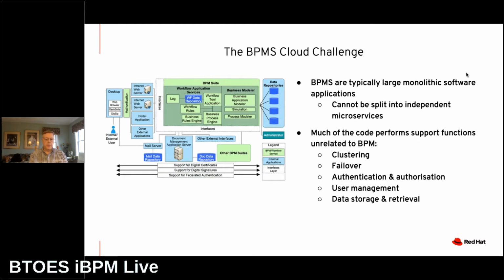And it's worth also pointing out there's a lot of code in a traditional BPM system that's related to functions that have nothing to do with BPM. You know, they quite often manage their own clustering, their own user management and authentication and authorization. There's a lot of basic capability that's coded into these systems and represents, in many cases, more than 50% of the total code that comprises that system. All of this can now be managed by the cloud. There's no need to include that in the application.